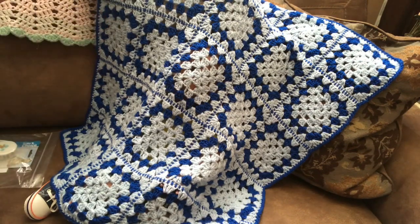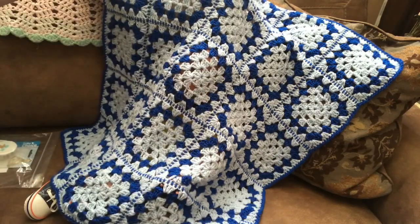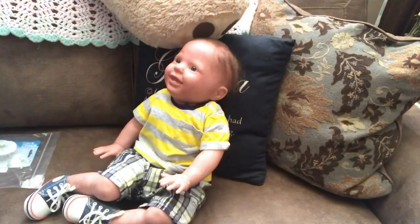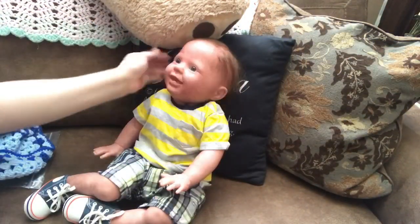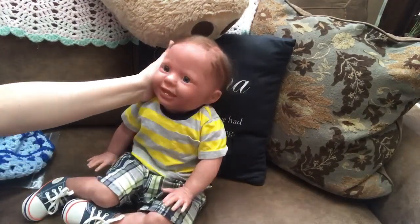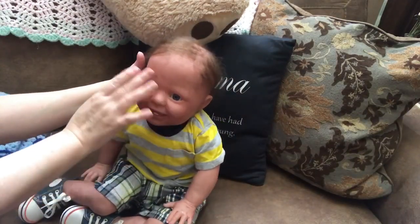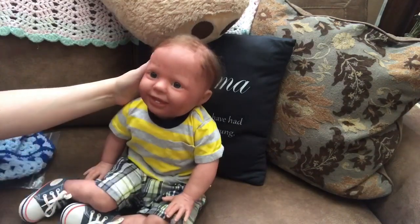So, okay, this is the Amelia kit. I meant to write down the name. I can't remember who Amelia is. I think it's Donna Rupert. I'll have to double check that. But here he is. He's got brown rooted hair and rooted brown eyelashes, or eyebrows, I mean.